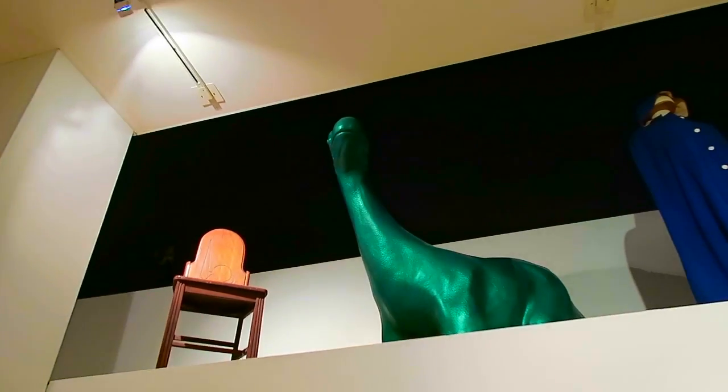In the back they have a whole section of artifacts from the World's Fair, from the 1939 and 1964 World's Fair. And you guys will love this, the Sinclair dinosaur. And there he is.